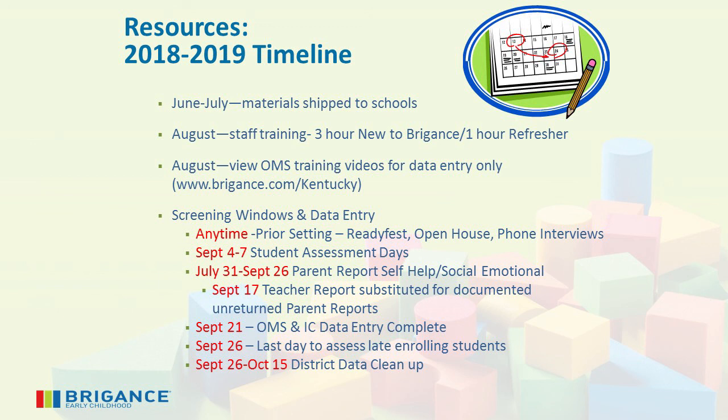As you know, students do enroll late, and some students will need to be assessed outside the September 4th through 7th week. We'll have up until September 26th to assess those students. September 26th is the last day for our window for Brigance. No information can be gathered following that date. From September 26th through October 15th, I will be working to review the data and to clean up any errors or duplications that may have happened as we collected.